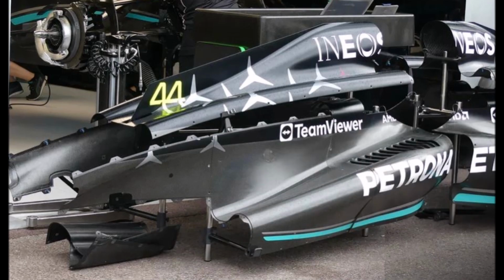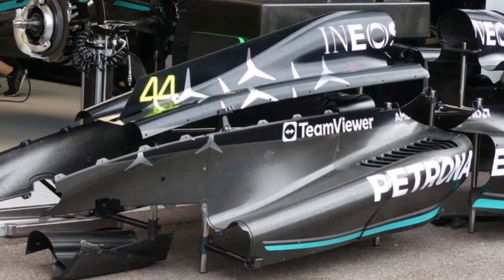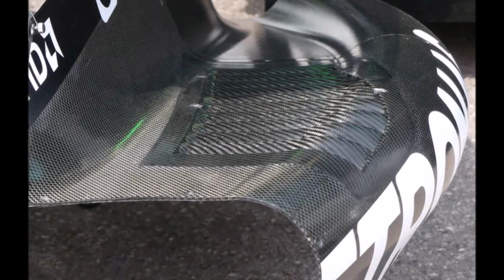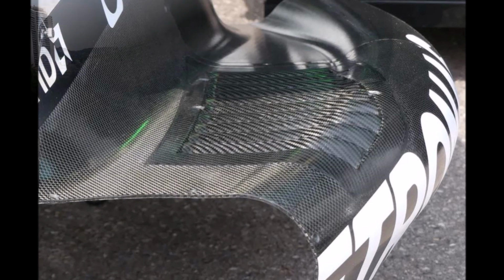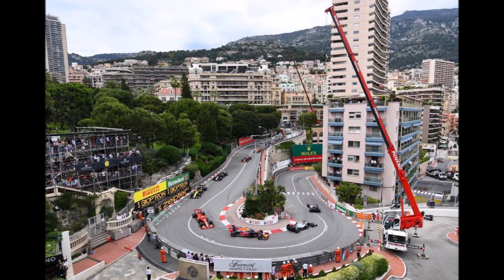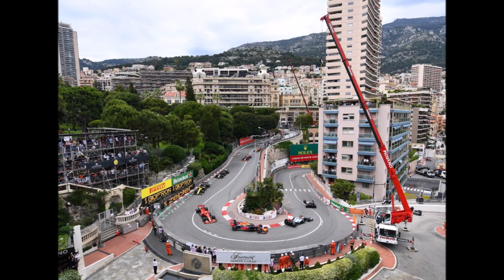But simple is also good, because it gives you a good basis, which should be easier to understand. And the good thing about copying in F1 is that you save a lot of development time. So Mercedes will be able to learn and adapt quickly, although Monaco is not the best track to bring a huge update package, because the track is so unique.